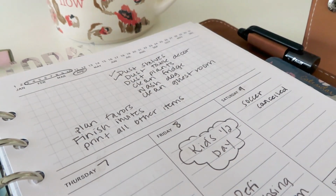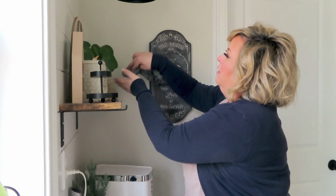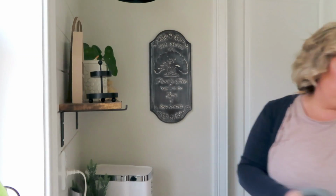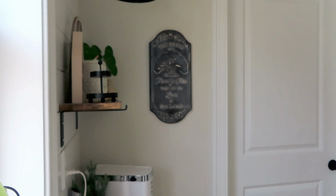And again, we're checking something off the list. Next up, we're going to be dusting my plants. Lots of dusting happening today. But if you are not dusting your plants regularly, I would highly recommend that you start. Some people choose to do this only a couple times a year as a seasonal thing, but you definitely need to be doing this at least once a month.